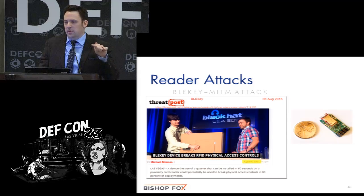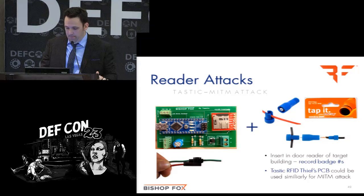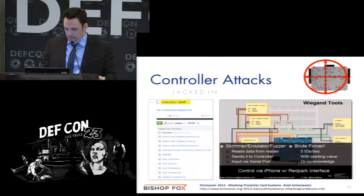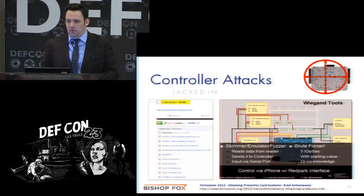Did someone say the BLE guys in here? It's pretty cool. This just came out a couple days ago. You can see how small it is there. I kind of covered these, the Arduino. So that's attacking the reader, basically. You're coming up in the middle of the night, you're popping the lid off the reader, you're putting something in there or tampering with it in some way.